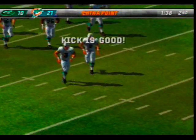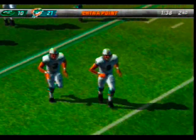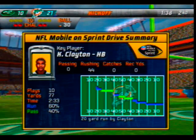The extra point attempt is good. Now that's just the type of thing that you come to expect from these guys. They do a really good job scripting the plays that they're going to be running, and they do a great job of executing them when they run them.